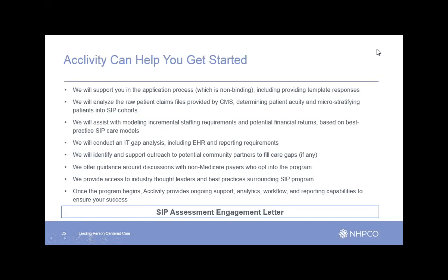And then lastly, as this program begins, we would be incredibly lucky and fortunate to take advantage of the data you're going to get in these programs to help you refer all of that 50% that's hospice eligible into your agency before that 12-month TIP program actually requires you to transition them elsewhere. So we'd love to do that.